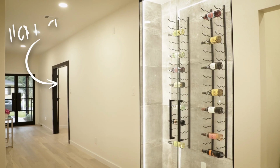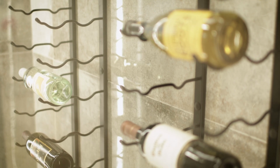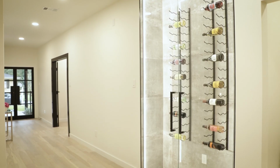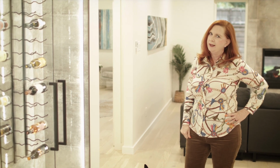I was able to design for the office to be in the front of the house, completely separate from the rest of the house. So you can come in here, shut those doors, and get to work. Our incredible wine cellar, which is now, this is our signature move in all the houses. And I did notice some other people seem to be picking up on it.